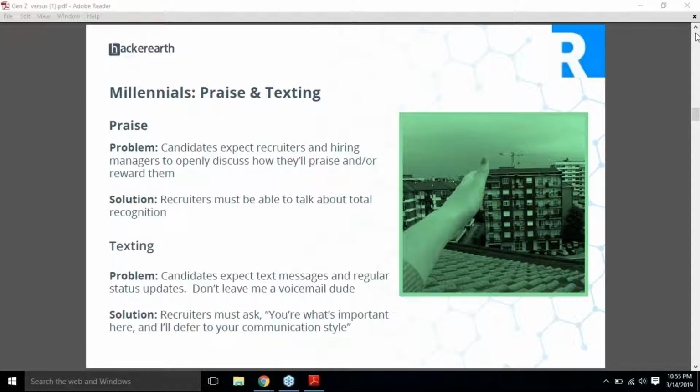So they want texting, and they don't want a novella or Tolstoy. They want something short and quick. Who are you? What do you want me to look at? Why do you want me to look at it? And what do I do next if I like it? That type of stuff. There's a formula to it for sure, and it's not long. It's decidedly not long. All right, next slide.